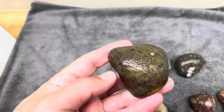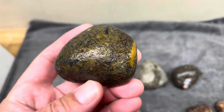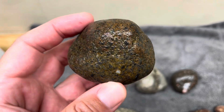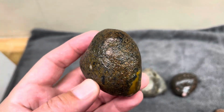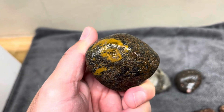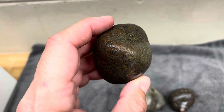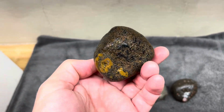Then this was that first rock I actually found. I thought that was hematite showing through, but it's a purplish or black, maybe chert or something, and then it does have this yellow jasper on the outside of it. So I think I'm gonna slab this thing for sure and just see what's in there, because this thing is just crazy looking to me.